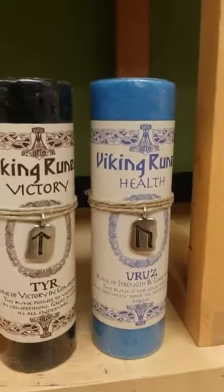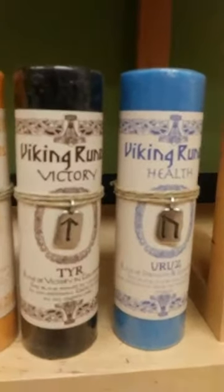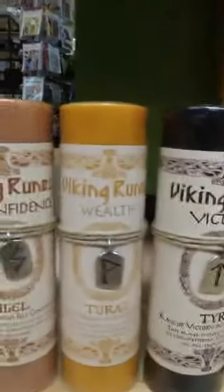So if you need any of these candles, just say which rune it was or which aspect it is. So for instance, health, victory, wealth. We'll get them for you and we'll pull them, all right?